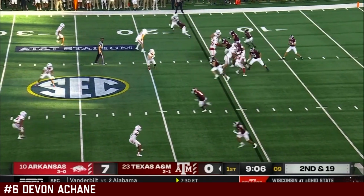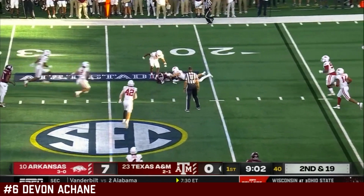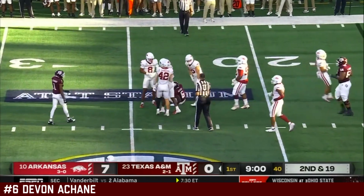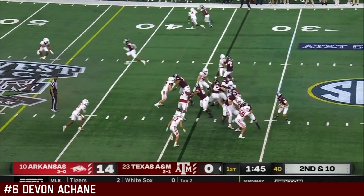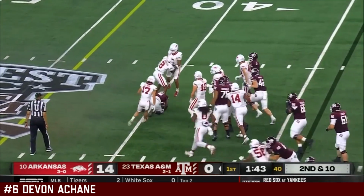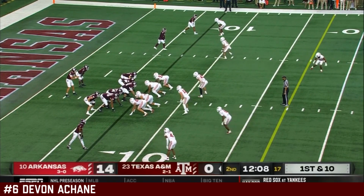Big tight end. Second and 19. Johnson has time, looks to check down at the 20-yard line, and is able to get it to Achane in the backfield here on second and 10. Achane. Worst Aggie starting field position, from their own seven.